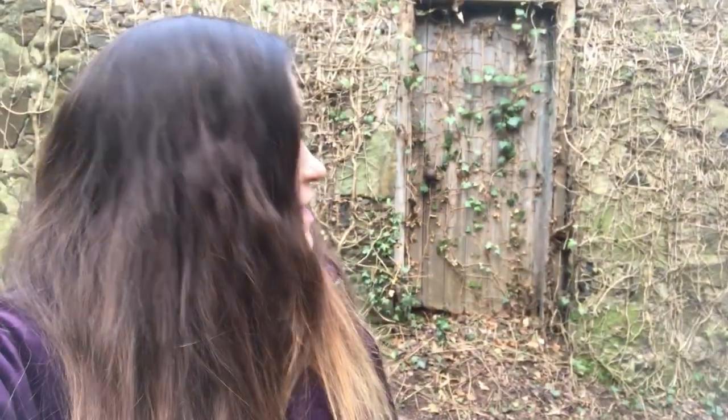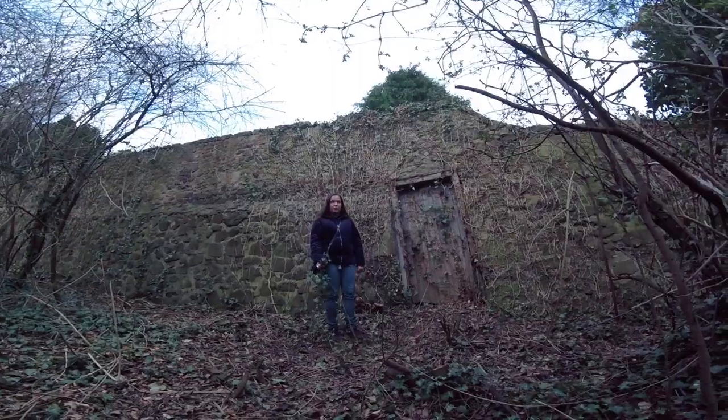Our second and last location for the day. I found this door when I went location scouting and I really loved it. I thought it looked like it was coming straight from a fairy tale. So today we are going to finally shoot here.